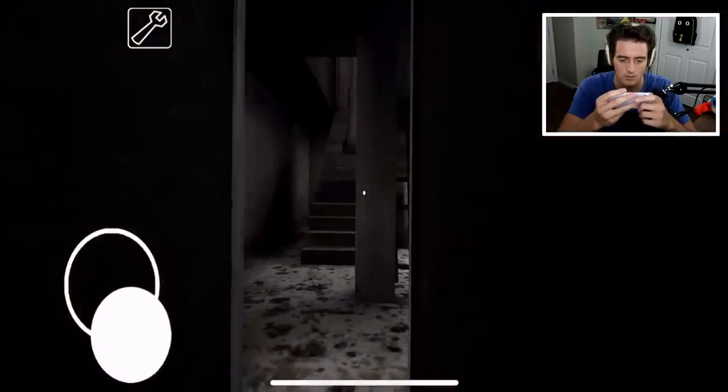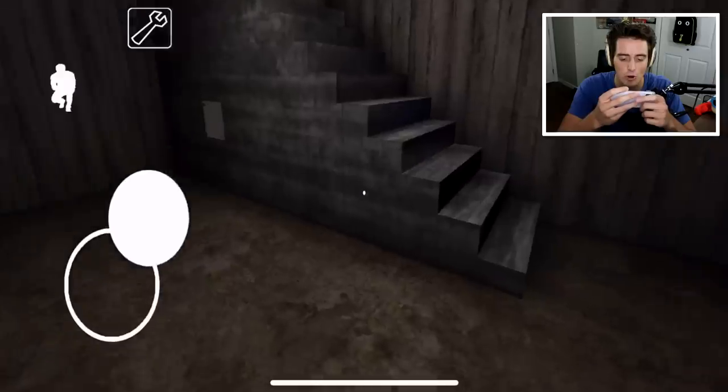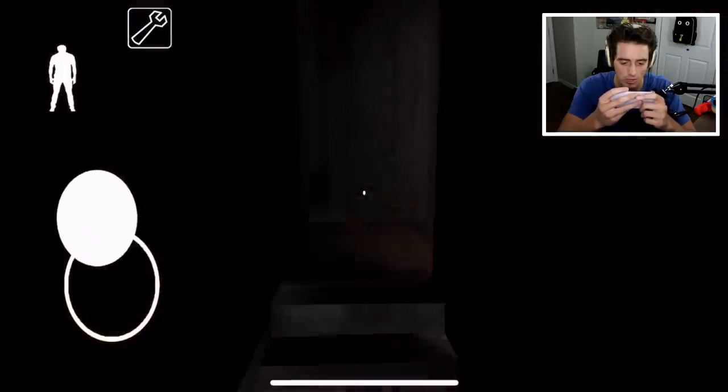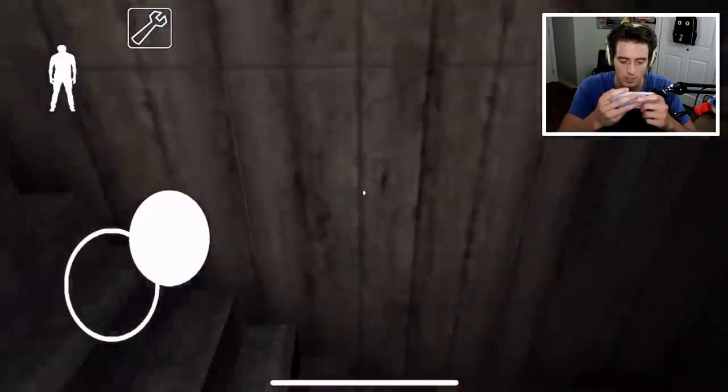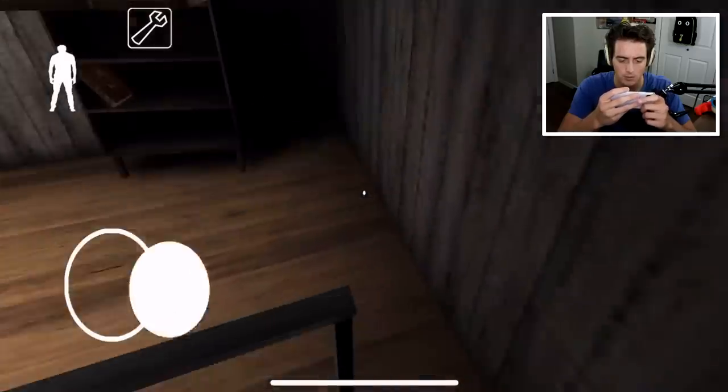You come back down here? Yeah, here she comes. Hi, Granny. Oh, no, you don't. No. Okay. So, we have part of a shotgun, but I actually want to quickly explore this as well. So, there's that book right there.